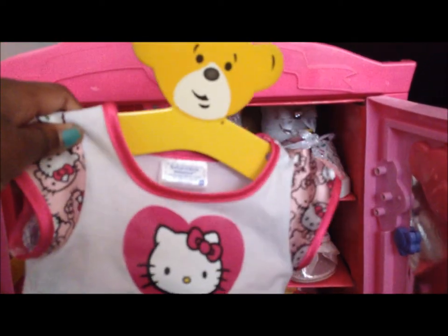My Hello Kitty PJs, and they came just like this, and I wear them every night if you see from my Instagram photos. This is my winter outfit. It came with a skirt and my coat. Oh, and the skirt has sequins. And then this is the dress I was talking about that goes with the wand and the headband. And this is the garden fairy dress. So if you want to buy that, it's still available.